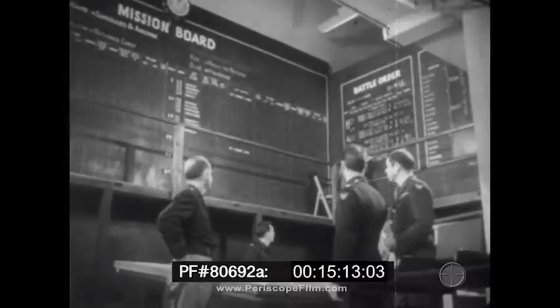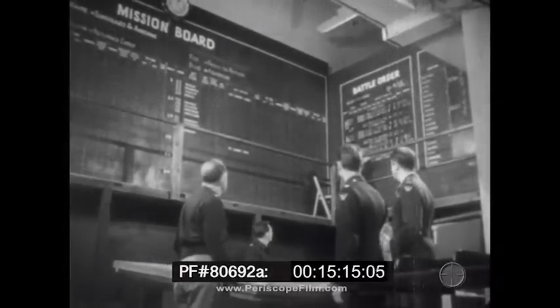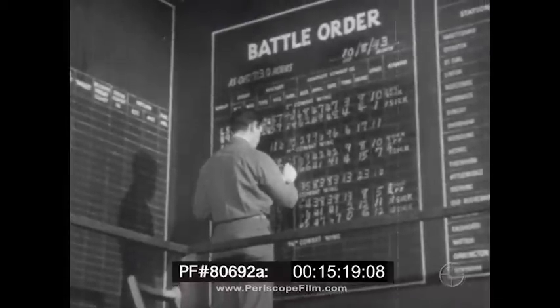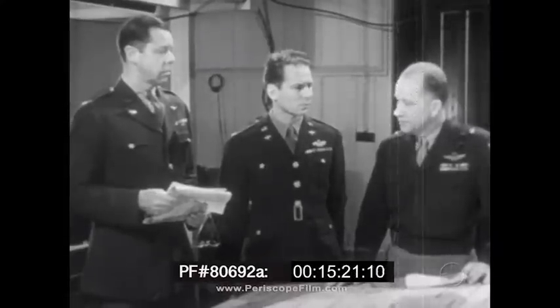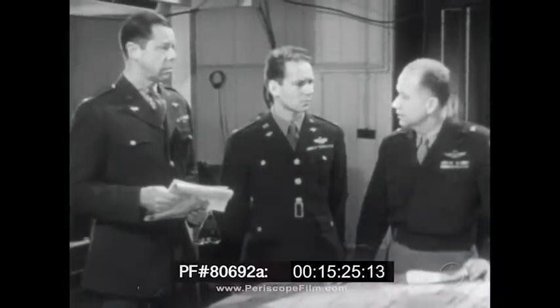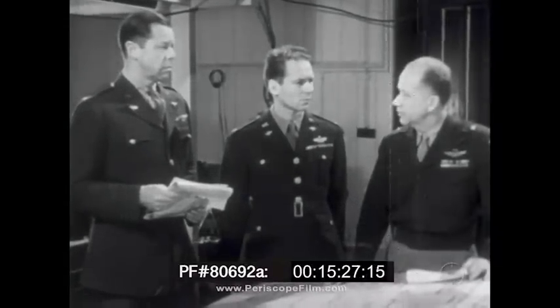At the 2nd Division, the target for tomorrow is Danzig. Danzig, eh? That's fine. How many ships do we have tomorrow? Well, sir, if you recall, General, on our last mission, we had heavy battle damage, and not all those aircraft are repaired yet. Call up the wing commanders and have them put pressure on the groups to get their maintenance crews to work on these ships tonight and get every possible airplane on the line in the morning.